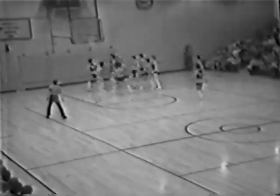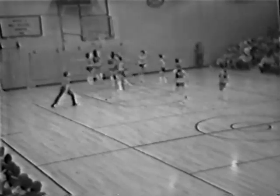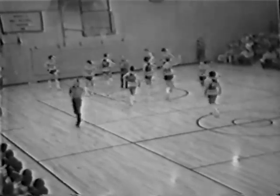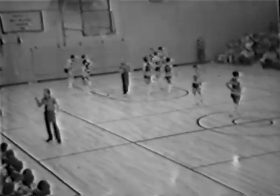35 throws it in 43. He passes back to 35. He puts it up. No good. Foul on Stark. Number 35 will take the foul shot.